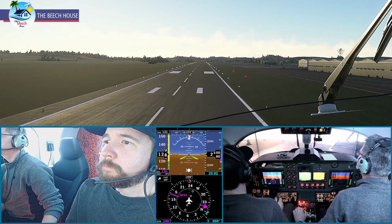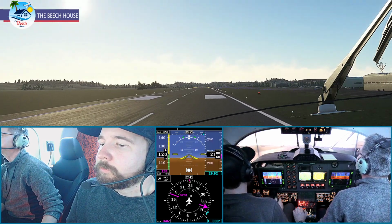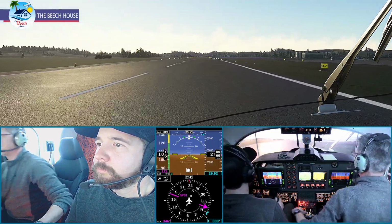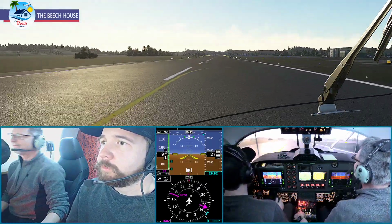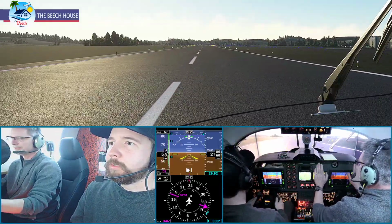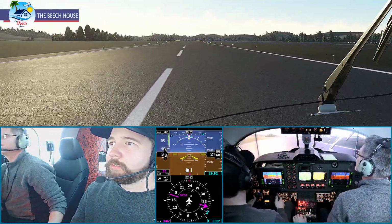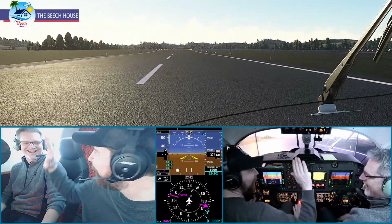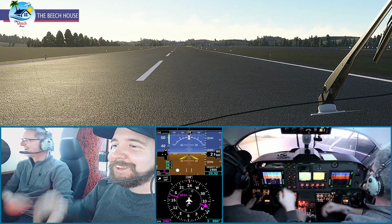Cutting power. Okay. Pull the nose up a hair. Not too much, not too much. There you go. Let her settle. Down. Reverse. And toe brakes. You know toe brakes? No. Top of the rudder pedals, both of them, press down. All right. There you go. Holy shit, dude. All right. Nice job. That was fun.